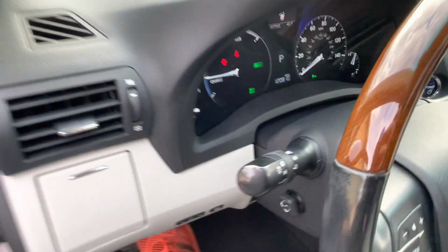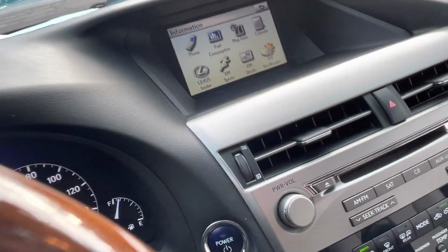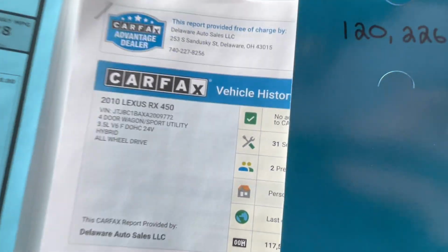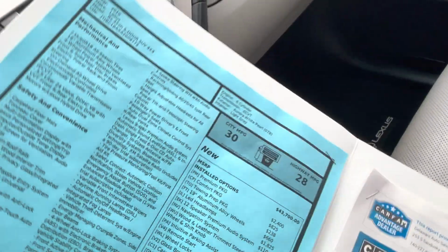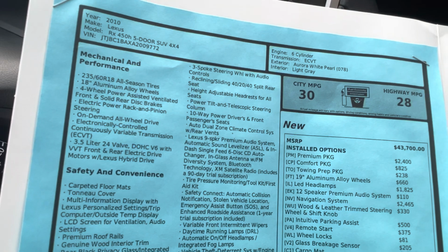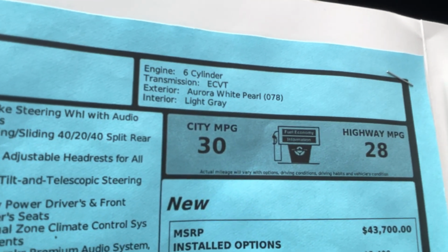Factory sunroof. So let's hop in here and let me show you this before we go too far into more detail. There's a copy of the Carfax with the 2 owners and 31 service records. Like I said, you can see that on our website. You can also see a photo of this on our photography on the website. But there's the color name, Aurora White Pearl.